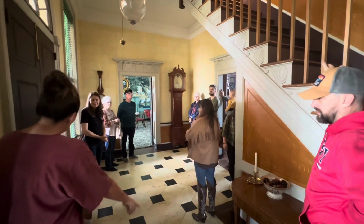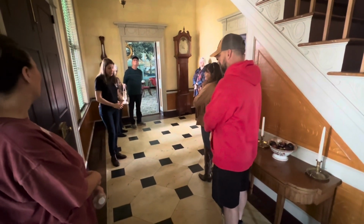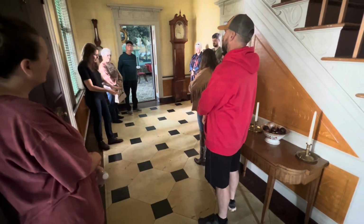Was this the original? The flooring is original, the floor cloth is a reproduction. But it has been here for, I want to say, 20-30 years, so you can see it has some really good endurance for all the people that have been walking on it.